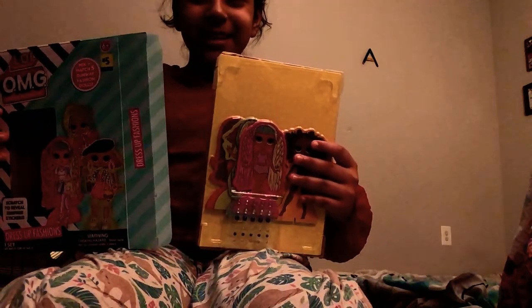3, 2, 1. OMG dolls! Whoa, so these are the stickers here we could use to make them. And in the back, these are like stands to hold them up.